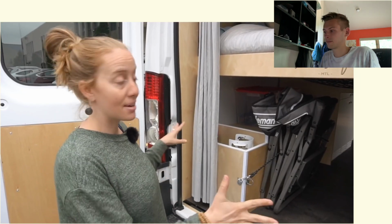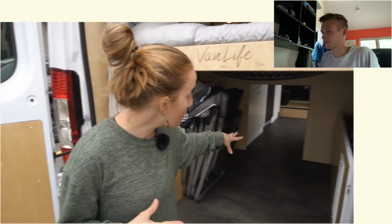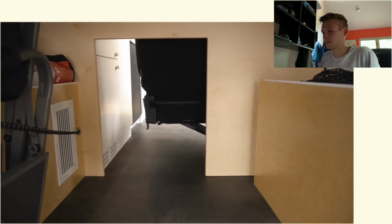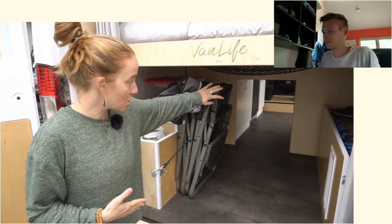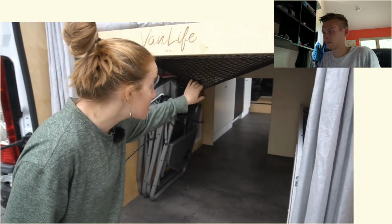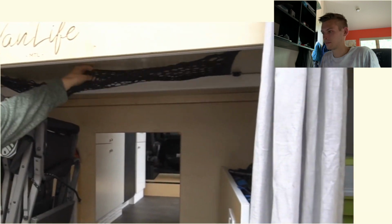So here's a look at the back of the van. Like I mentioned before, there's tons of space in here for suitcases and other stuff that you want to travel with. There's extra camping chairs here. What's nice is you could even fit bicycles under here, and there's additional netting up here for smaller loose things.